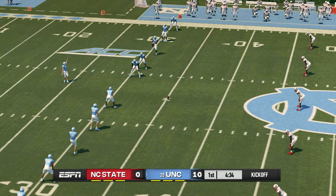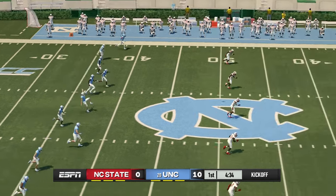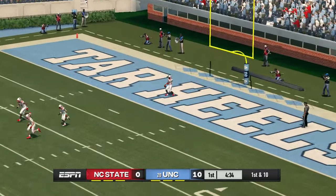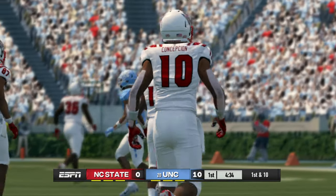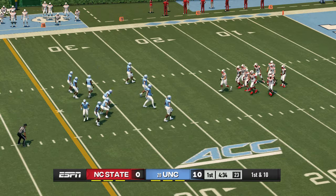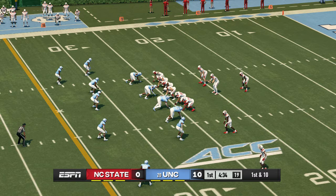They line up to kick this one away. Sends it sailing downfield. This one's going to be down in the end zone for a touchback. They couldn't get anything going on that last drive. They've been beaten soundly on both sides of the ball, and we haven't even gotten to the second quarter.